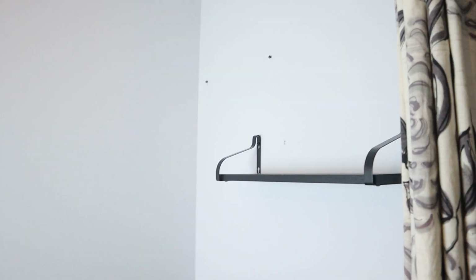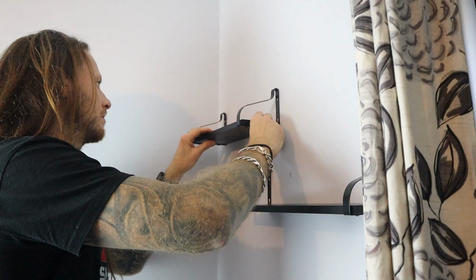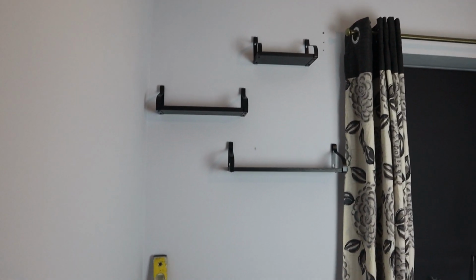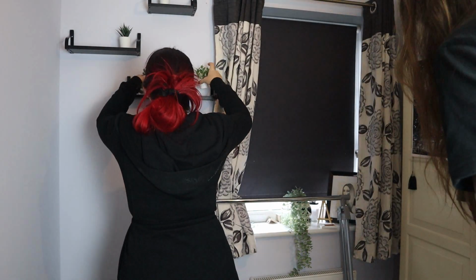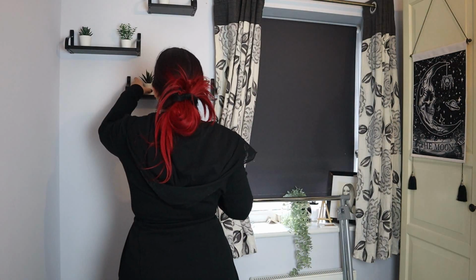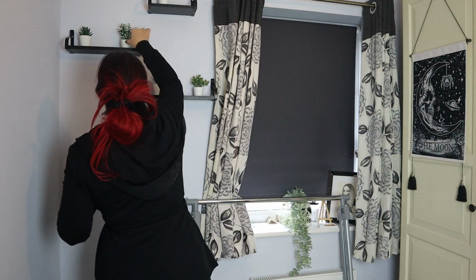Heavy Metal Hubby now installing my shelves for me. Very, very exciting. There we are, all installed, awaiting their adornments, their plants, etc. There's me putting all the different plants on. I spent far too long deciding on which plant would go where and the heights and so on, because, you know, I have OCD like that. But I'm really pleased with the way that they came out.